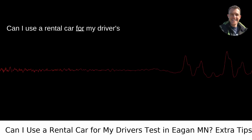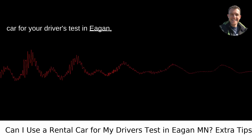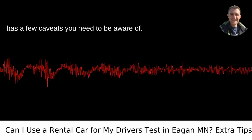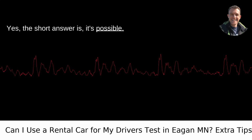Can I use a rental car for my driver's test in Eagan, Minnesota? What are some extra tips and tricks you have? Renting a car for your driver's test in Eagan, Minnesota, huh? Now there's an idea that sounds simple enough on the surface but has a few caveats you need to be aware of. Yes, the short answer is, it's possible.